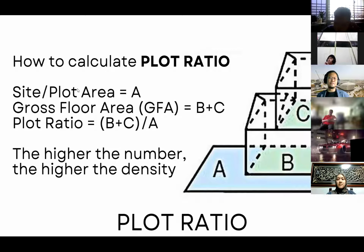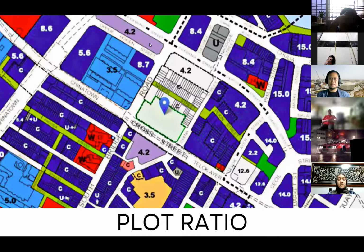After that, you calculate what is known as the GFA, or gross floor area. That means the total area of your building. So first story plus second story plus third story, so on and so forth, that's the gross floor area. So B plus C is the total gross floor area of your building. The plot ratio is determined by your entire gross floor area divided by the site plot area. So the higher the number, the higher the density. You can see here in the next slide the numbers that you're allowed to build. That determines your land density.